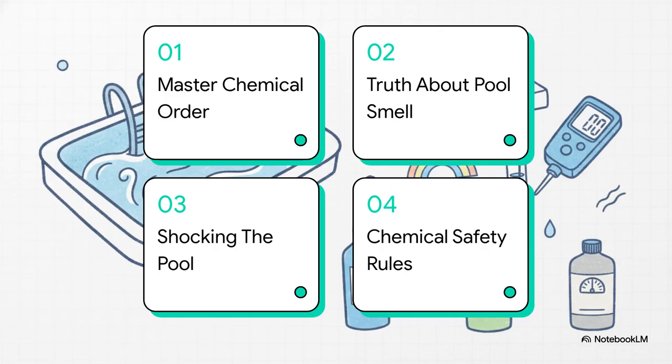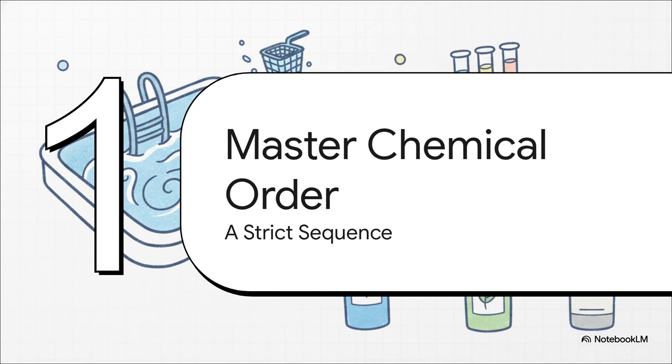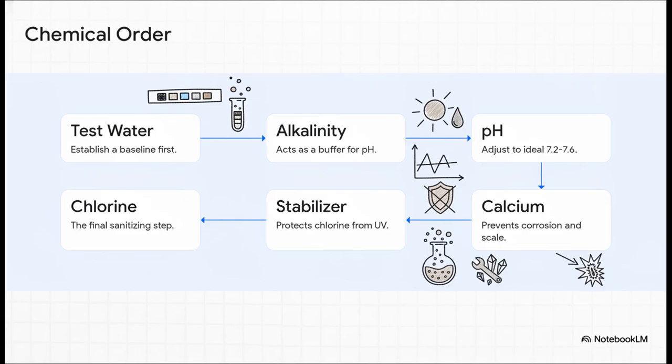Let's get into it. Starting with Section 1, the master chemical order, a strict sequence for balance. You know, the biggest rookie mistake is treating your pool like a giant cauldron and just dumping everything in at once. You absolutely cannot do that. Violating this sequence is, hands down, the #1 reason new owners fail. There is a very strict sequence you've got to follow because every single step builds the necessary foundation for the next chemical to actually do its job.